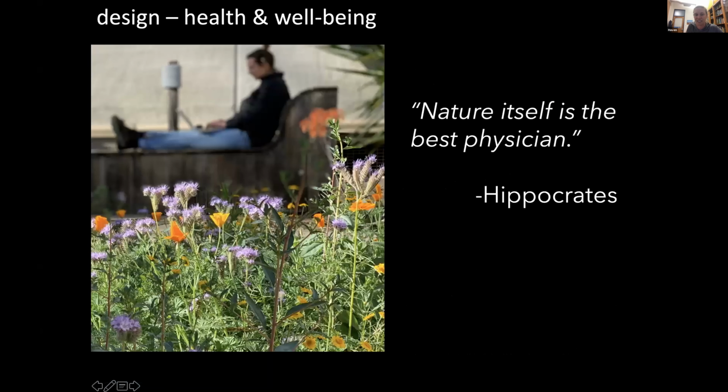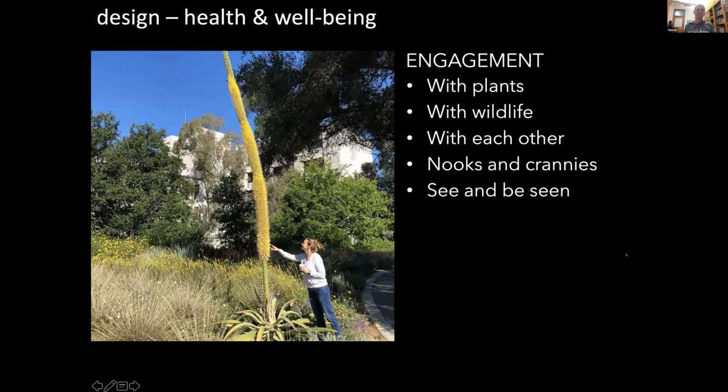Hopefully this is all familiar to you, and nature itself is the best physician, right? Just sitting outside, enjoying that time outside is really key. And then the engagement, right? So this is me looking at an agave, octopus agave, which is, how amazing is this thing? I'm sorry, it's not a native plant, but I did want to show engagement. How cool that these create baby plants that you can plant, and this amazing flower.